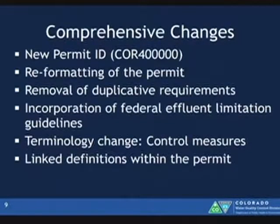You'll see some other changes like receiving water and receiving stream. But a really nice feature to this renewal permit is there's linked definitions throughout the permit. So if you see control measure, you can click on it and it's going to take you right to that definition. So it's pretty fancy.